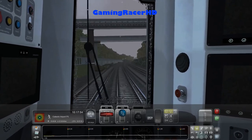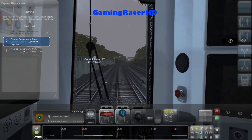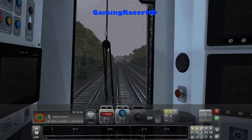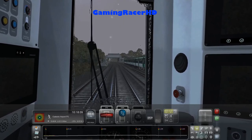Yeah, we are going uphill now, so I'll keep some throttle on. Our ETA is 10:37, so at this moment in time we are early. Last 455.